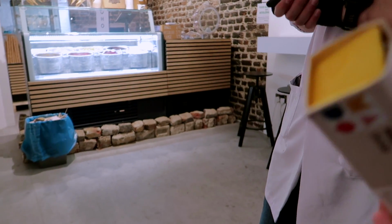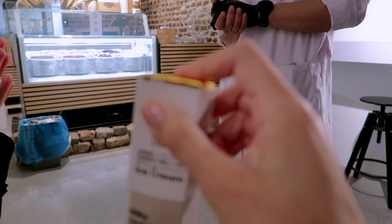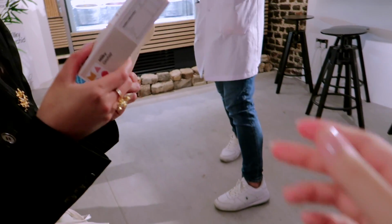Wait. Is this ice cream? It's ice cream as well. Same ice cream, just different packaging. This is takeaway package. Thank you so much. Oh wow! Thank you. We'll be coming back often.